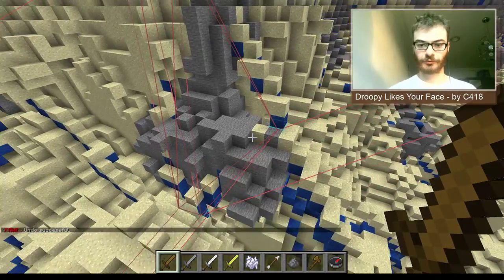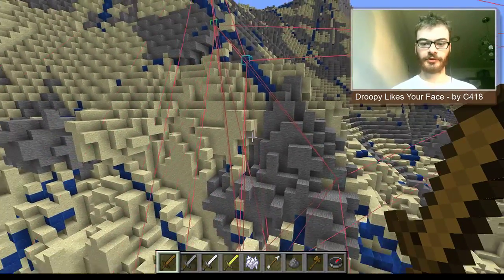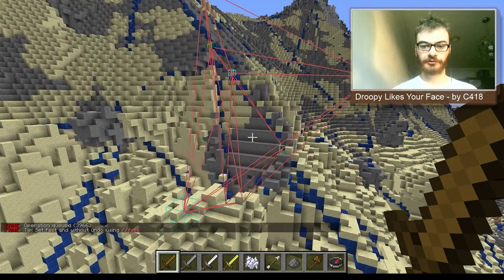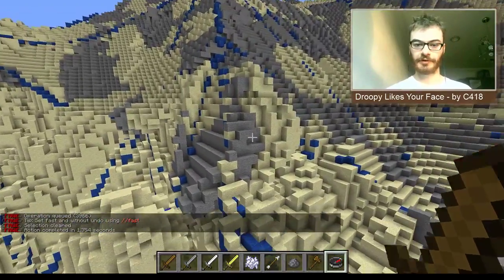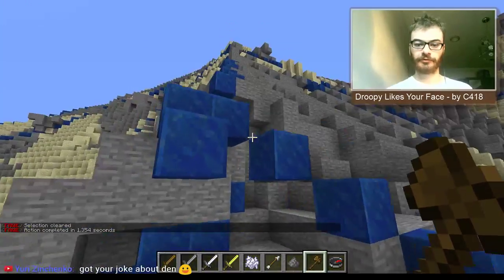Okay, cool. So what I'm trying to do is build out beyond the surface that we want, and then I can set air, and we just clean off everything within that selection that is not the right shape. So there we go. We very quickly create a flat surface there. Super useful. So let's do the same thing through here.